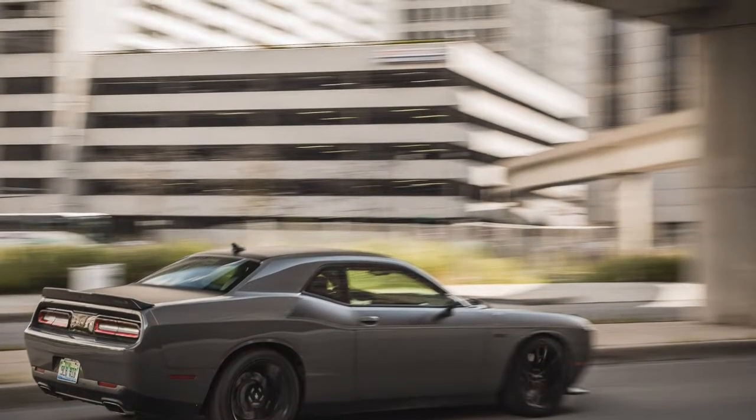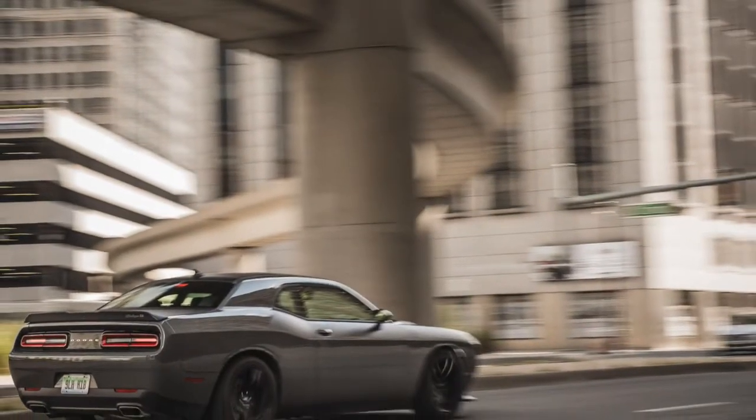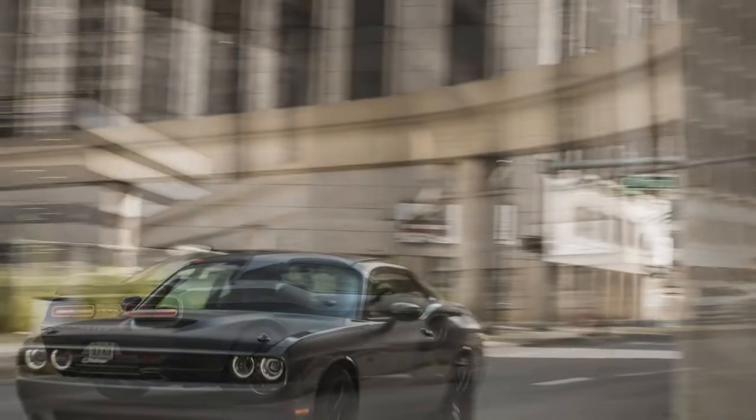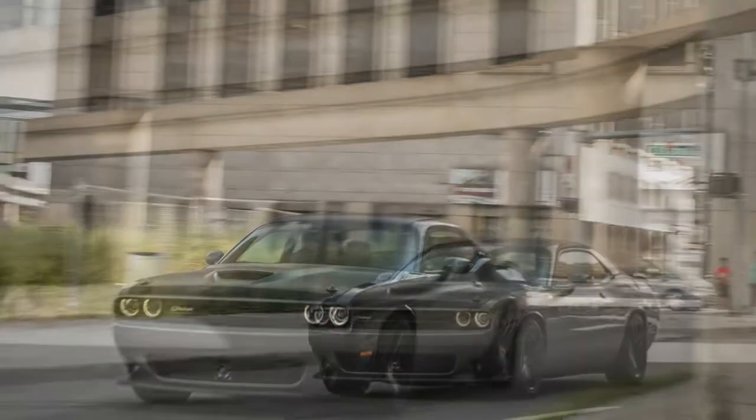Both engines have a standard 6-speed manual transmission. A proficient 8-speed automatic is optional. The Challenger's cushy ride and comfy cabin make it a compelling cruiser, but the Chevrolet Camaro and the Ford Mustang have elevated performance expectations.